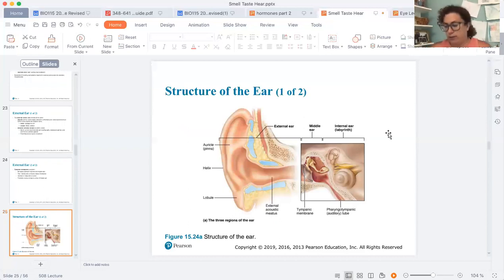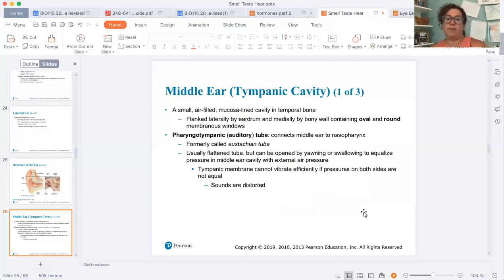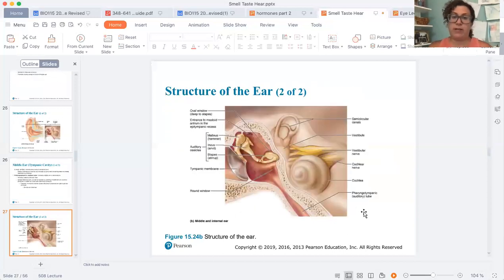Here's a little view of the ear altogether. Remember that we have an auditory tube, or the pharyngotympanic tube, which is why sometimes we have a sore throat and feeling in our ears, and vice versa. Here's a cutaway of the tympanic membrane. That's your eardrum. Beyond the tympanic membrane, we have three ossicles that are responsible for vibrating, and those vibrations then cause a fluid to move, and we'll get into that in a moment.